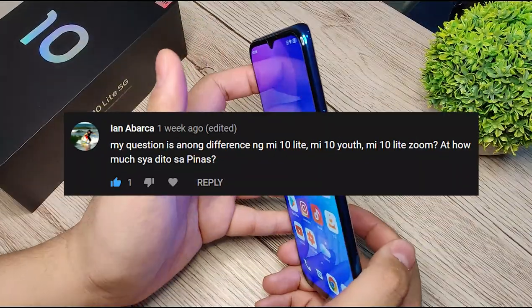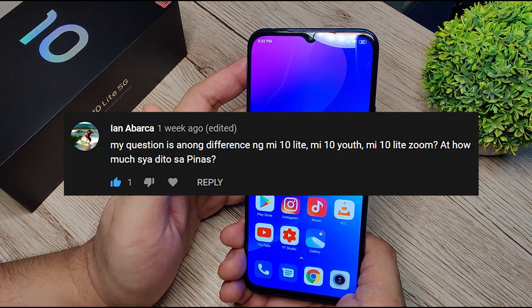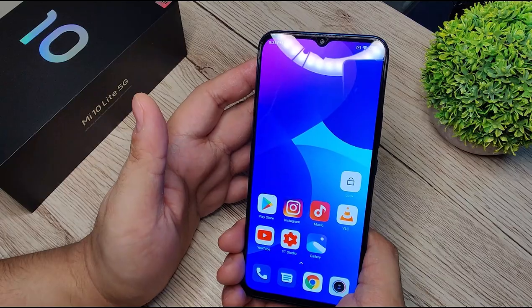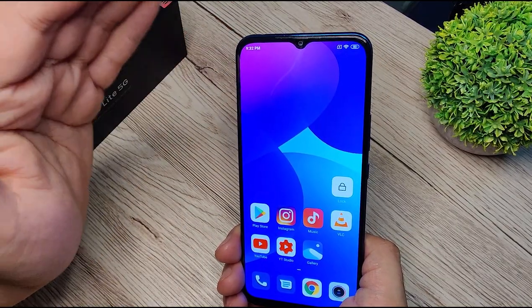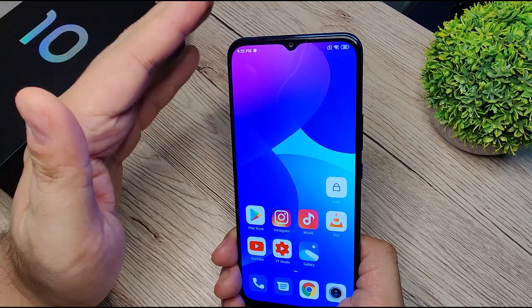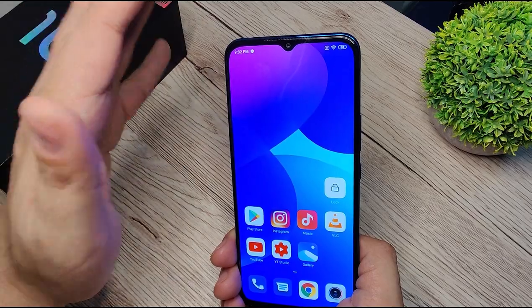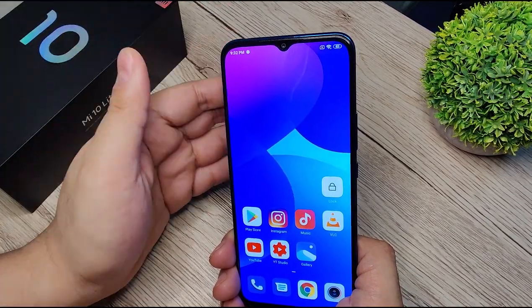Tanong ni Ian Abarca, my question, anong difference ng Mi 10 Lite, Mi 10 Youth, and the Mi 10 Lite Zoom, and how much po dito sa Pinas? Regarding sa price para sa ating Mi 10 Lite 5G, later on, I will give you guys kung magkano nga ba pinibenta ang ating Mi 10 Lite 5G at kung saan ko siya nabili para at least ma-add to cart niya na siya at ma-experience na yung Mi 10 Lite 5G.